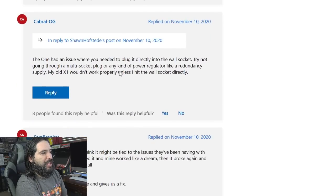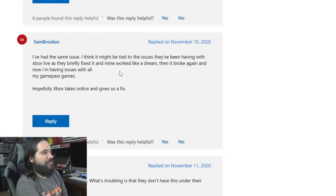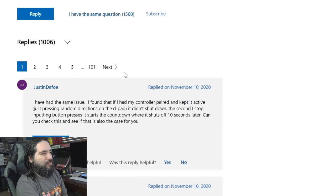Same's happened with mine. So you're seeing a lot of people having the same issue. Might be tied to the issues they've been having with Xbox Live, as they briefly fixed it and mine worked like a dream. Then it broke again. Now I'm having issues with all Game Pass games. So none of this has happened to me, unfortunately.